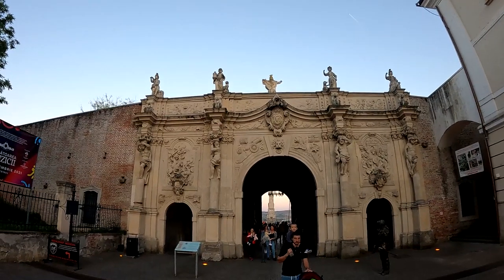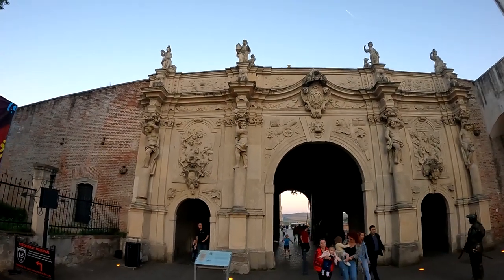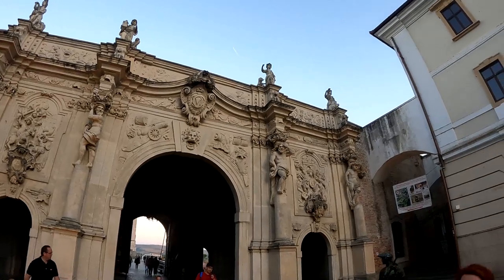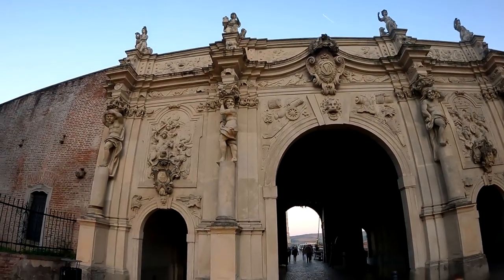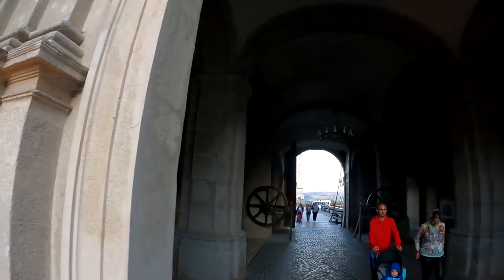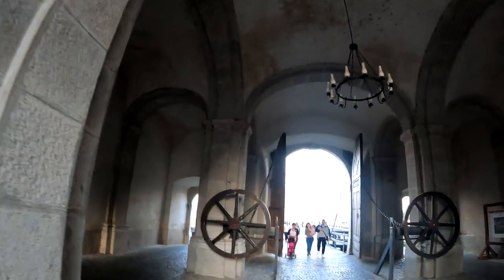This is the main gate entrance to the citadel. Beautiful reliefs and statues on it. It's actually the back side of it once you enter. And we're gonna walk around out to the front. This is the third gate of the fortress. It was constructed in 1715 is when it started. And it is just massive and really cool.